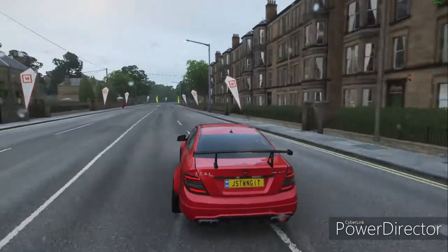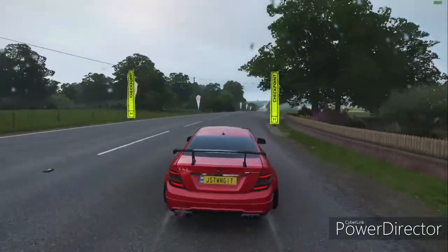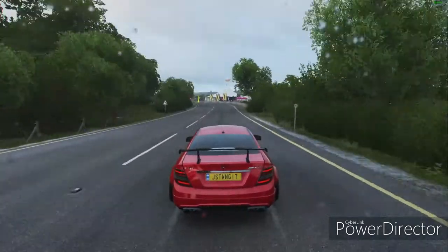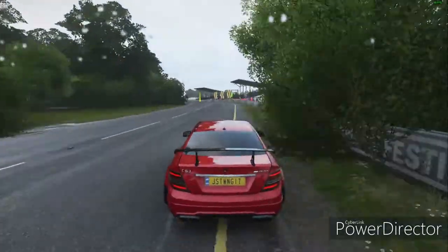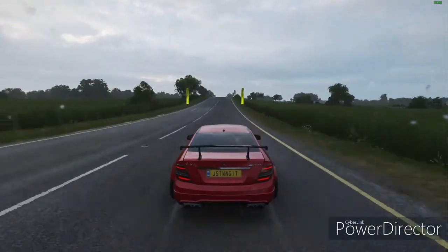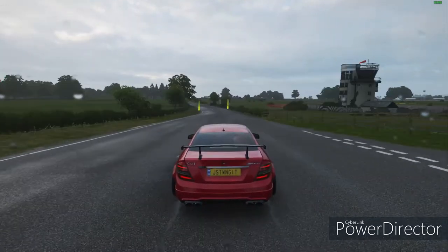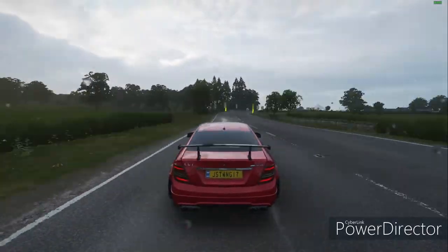Here we are on the brakes. So I only use ABS, I do not use automatic, I do not use stability control, and I do not use traction control. For me, I feel that those systems actually make it harder to race.